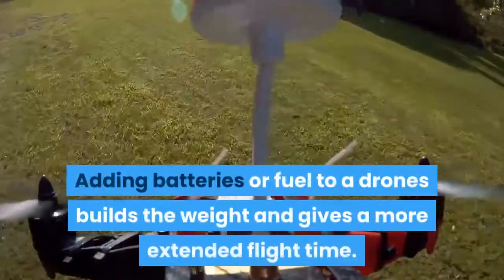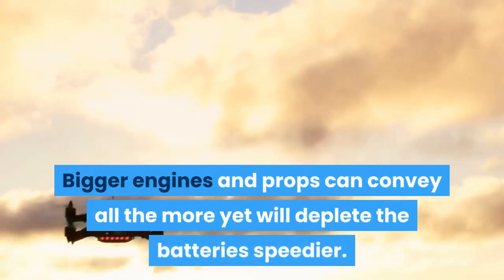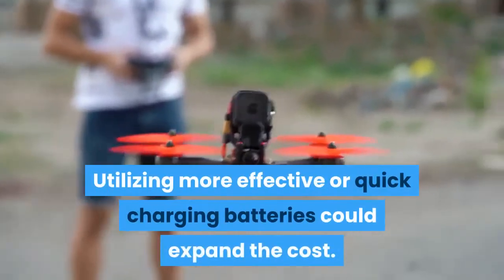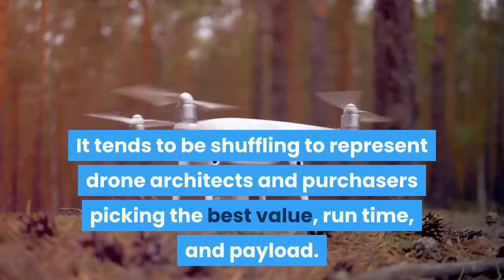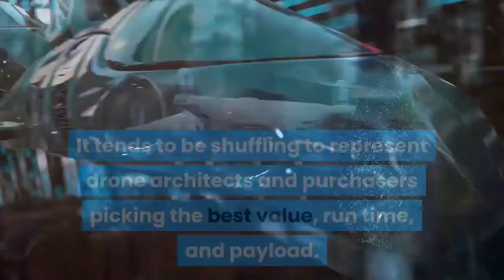Adding batteries or fuel to a drone increases the weight and gives a longer flight time. Bigger motors and props can carry more but will drain the batteries quicker. Using more efficient or fast-charging batteries could increase the cost. It can be a juggling act for drone designers and buyers choosing the best price, run time, and payload.